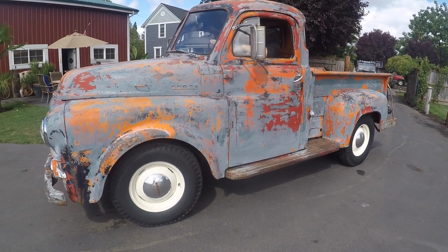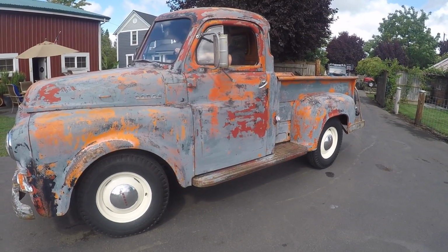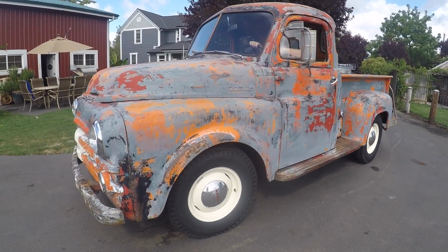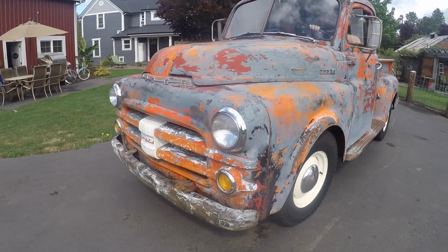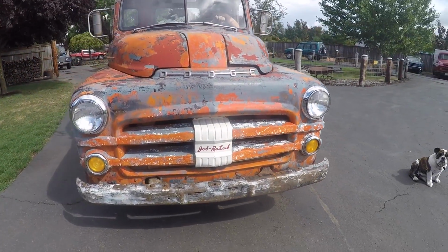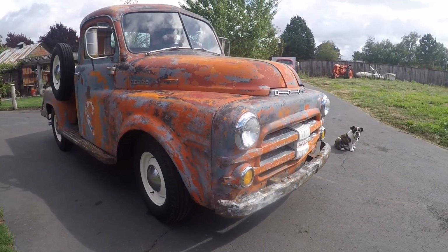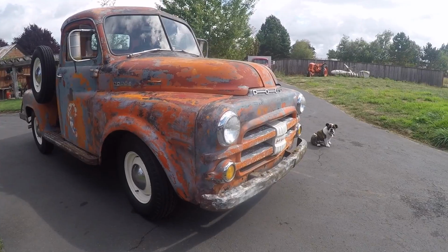I just love the way the paint is. It's kind of a finished product is what I would call it, and it's just really neat. I wish that I had a story for every paint job it's ever had, and it's just a cool looking truck. So we'll just do a little walk around here and show you a few things about it in general.